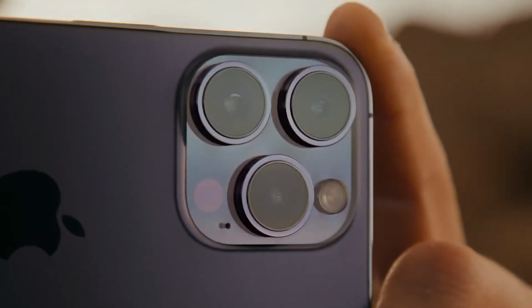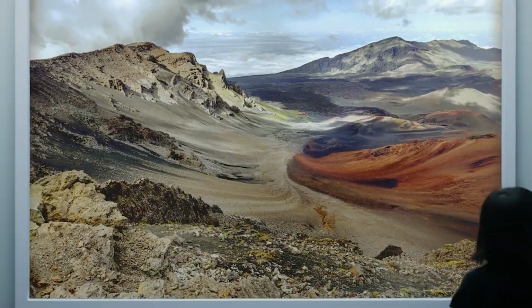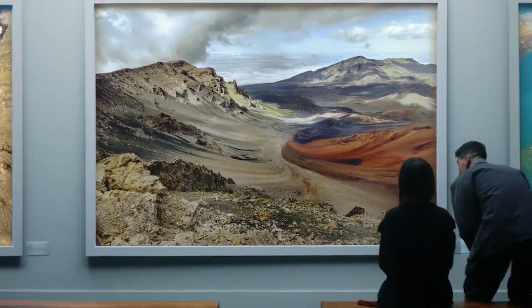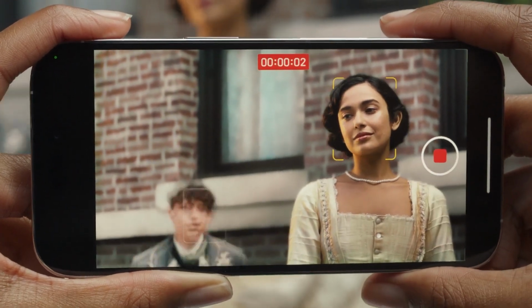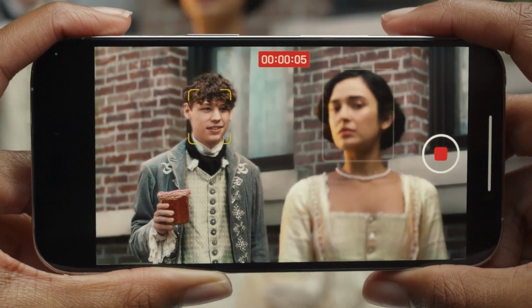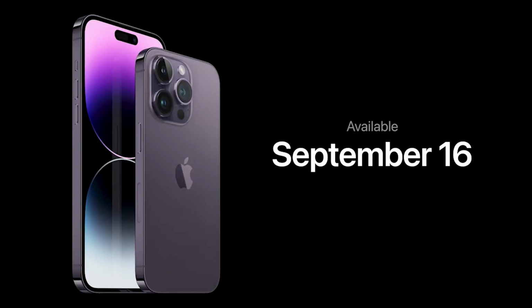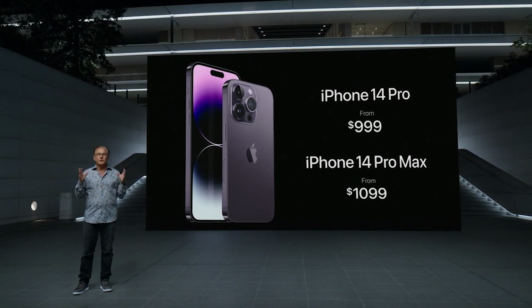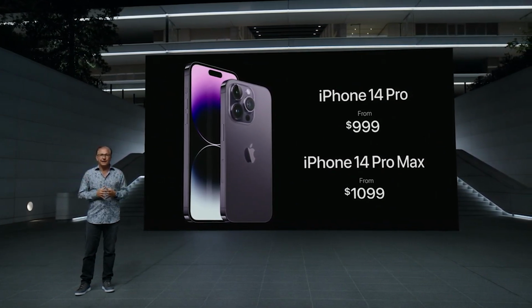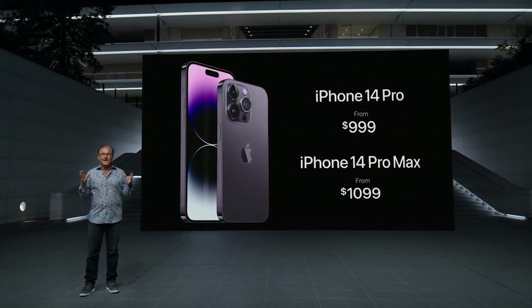As for storage tiers, the iPhone 14 Pro will start off with 128GB of storage at $1,000. The next tiers are 256, 512 and all the way up to 1TB. Pre-orders begin Friday, September 9th, with availability following on September 16th. The price in the US has stayed the same as last year. The iPhone 14 Pro starts at $1,000, while the iPhone 14 Pro Max starts at $1,100.